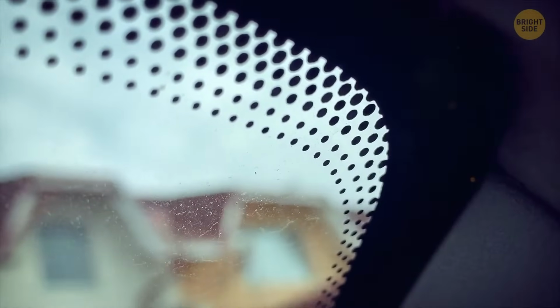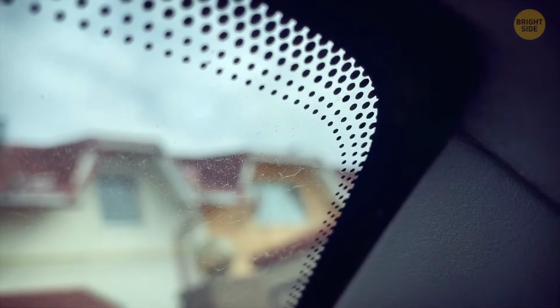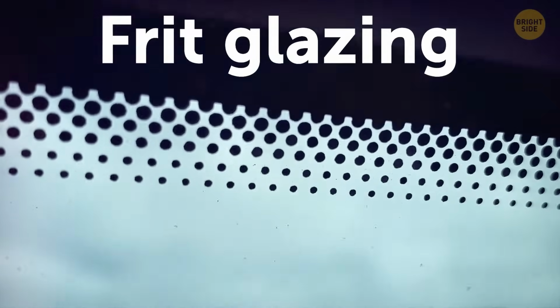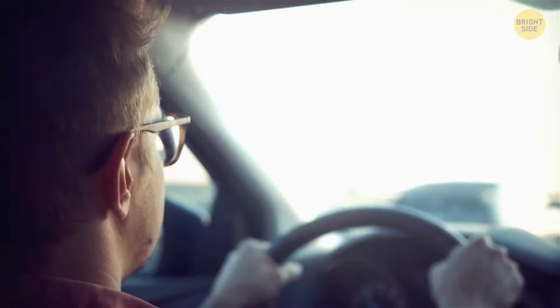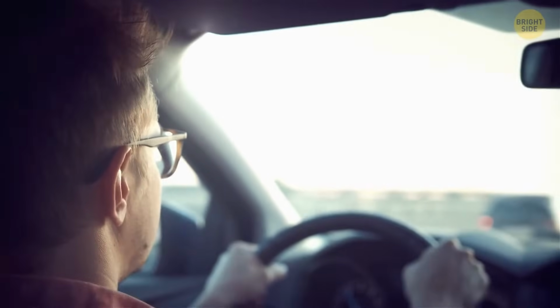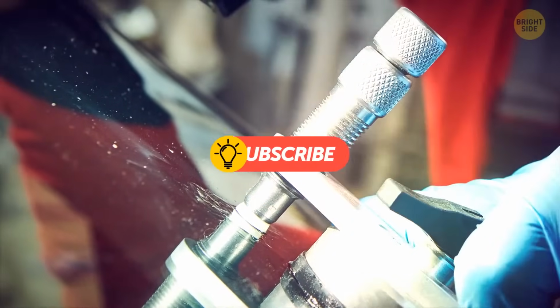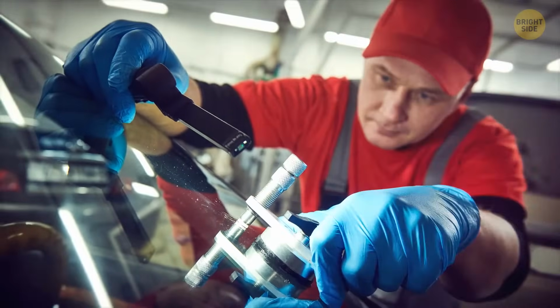The upper corners of a car windshield feature textured black dots melted into the glass edges. This neat add-on isn't there for design purposes. It's called frit glazing, which means that a special type of ceramic paint is added to the window for protecting its sealant from UV rays. It also conceals and creates a coarser surface for the adhesive used to set the window in place.